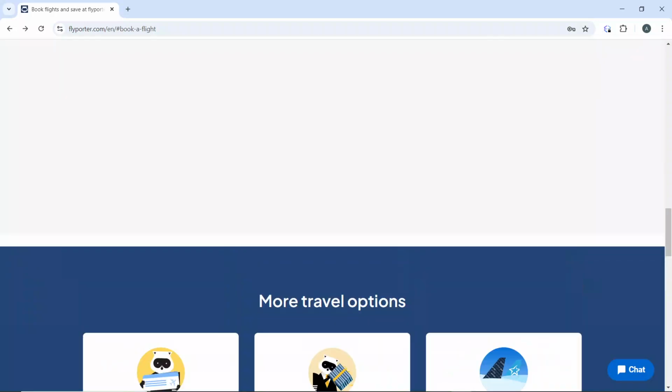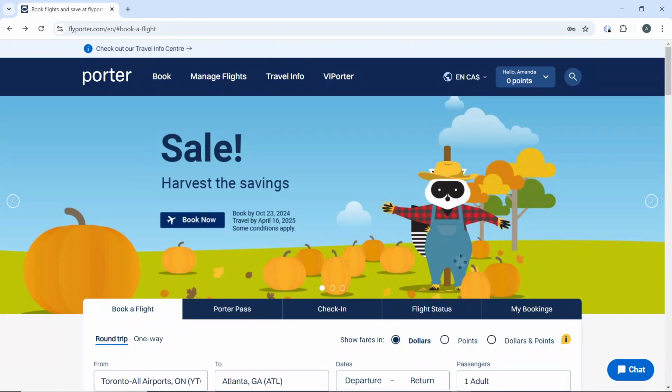Hello, in this tutorial, I will show you how to get a free upgrade on Porter Airlines. Now, there are a couple of steps and I'm just going to walk you through them one at a time. So here's a detailed guide on how to increase your chances of getting a free upgrade on Porter Airlines.